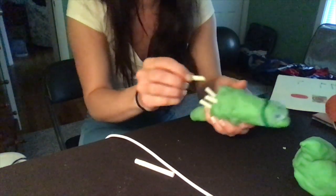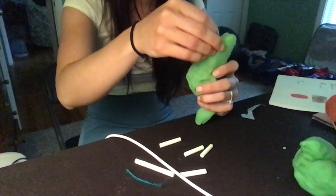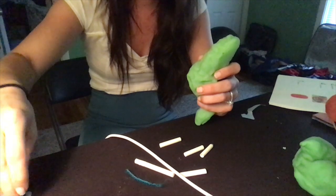So now I'm going to take all those pieces off. You might need those eyes again, so I'm going to put them off to the side.